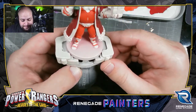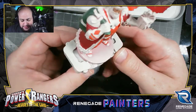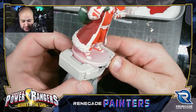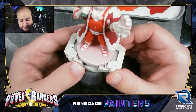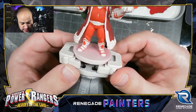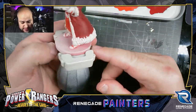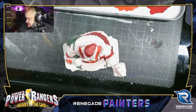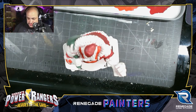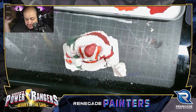I'm gonna do something a little unique for some of these whites. I shouldn't call it unique, it's just unique in that I'm gonna do something different. Alright, let me get out some metallics here. My favorite silvers and golds. Pink boots. I could do pink boots.